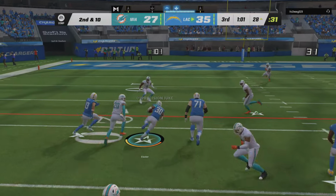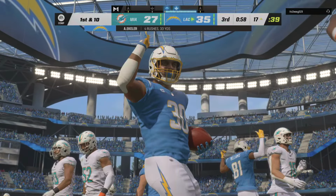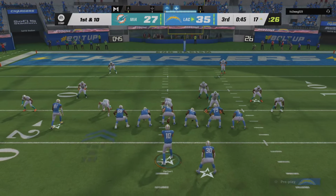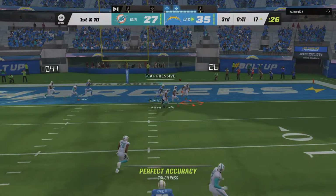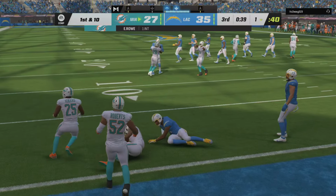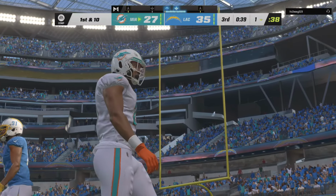Herbert will give this one to Eckler, and a hard-working run here as he's got it inside the 20, down to the 17. So from the 17 now, here's a first and 10. Herbert operating from the red zone, into double coverage, and it's intercepted. Picked off by Eric Rowe. And the Dolphins are going to have the football at their own one-yard line.